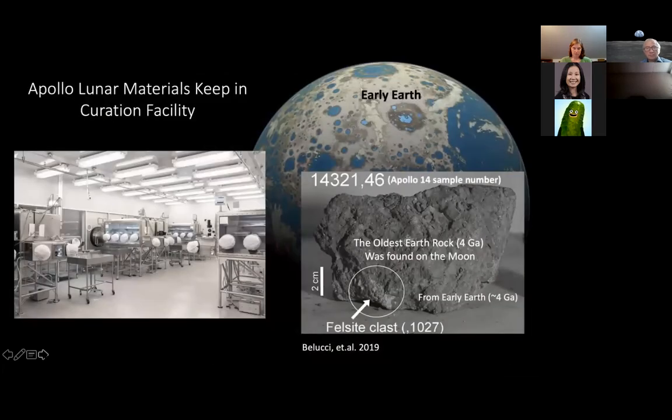Between 1969 and 1972, the 6 Apollo missions brought back approximately 382 kilograms, about I think it's 840 pounds, of lunar rocks, core samples, pebbles, dust, and also sand from the lunar surface. The 6 Apollo flights returned over 2,000 separate samples from the 6 different exploration sites on the moon.